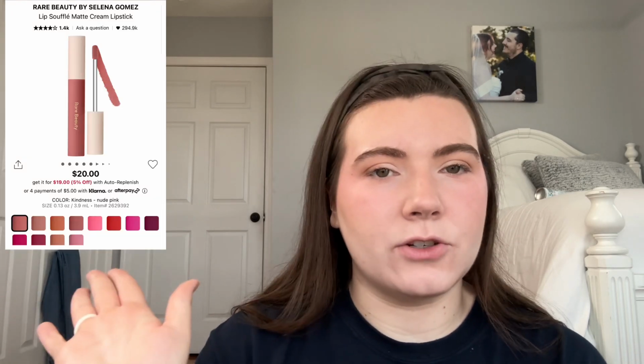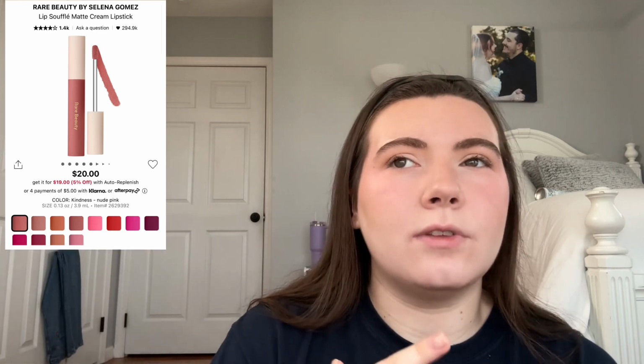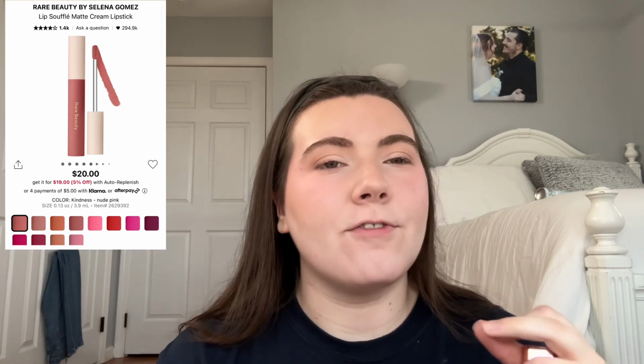It reminds me a lot of the Rare Beauty, I'll put the picture of them. The Rare Beauty lip soufflés or whatever they were called. They're just that velvety souffle kind of color. This is not going to set down completely. It does dry down a little, but you will have some transfer because it's not going to completely dry down like a liquid lipstick.